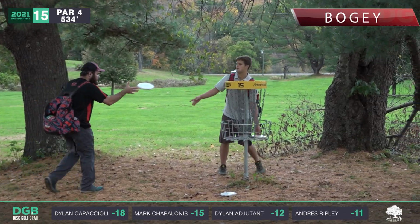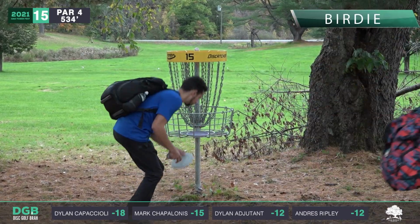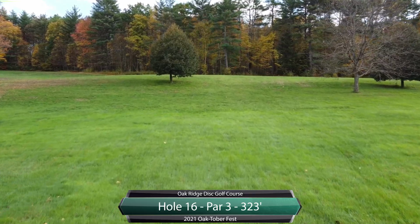Unfortunate bogey there. Andres dropping in. Drop it in. We're cruising through these rounds. Great birdie out of Andre there. That's going to bring us to hole 16, par 3, 323.